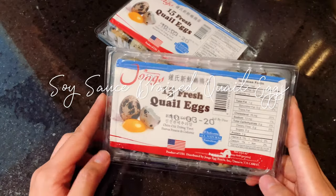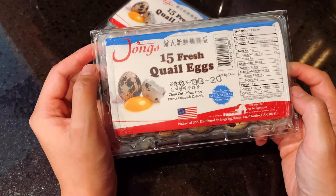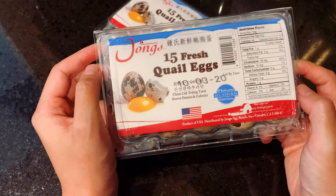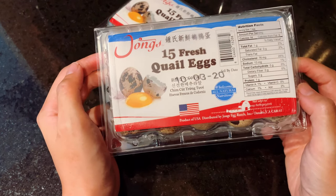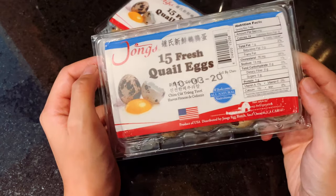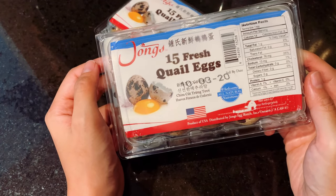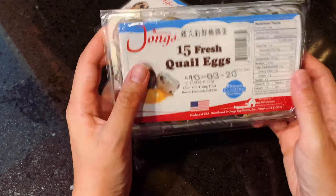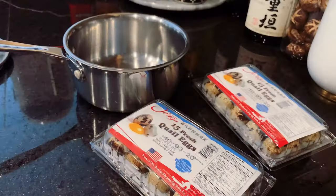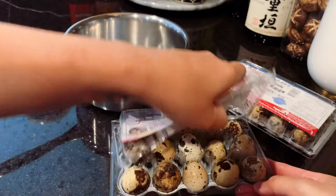Ever since I started watching It's Okay Not to Be Okay, all I want are soy sauce quail eggs. So I'm going to make some today and leave it in the fridge for 2 days so they can marinate. I don't know if that's necessary, but I figure the soy sauce will penetrate the egg more if I leave it in the fridge for 2 days. All 30 quail eggs gonna fit in this pot? Let's find out.